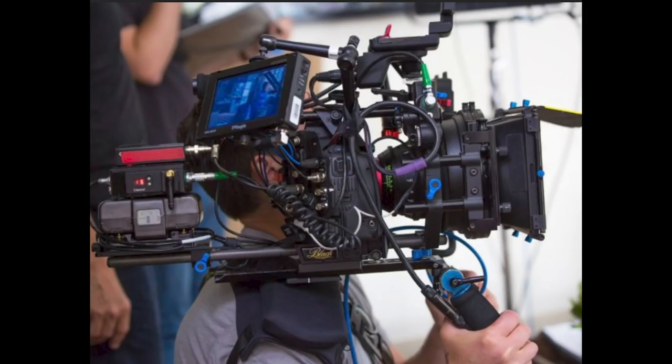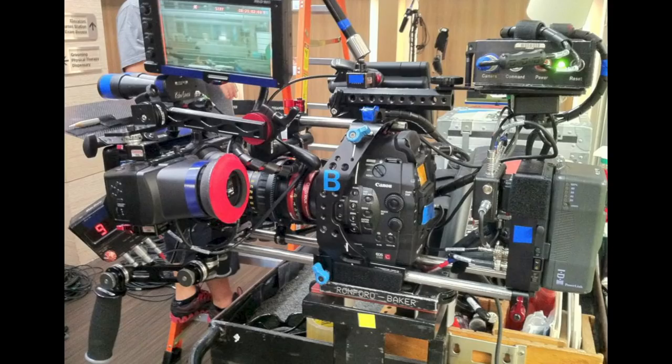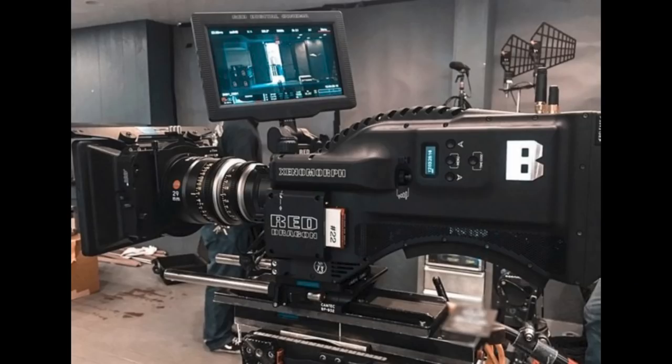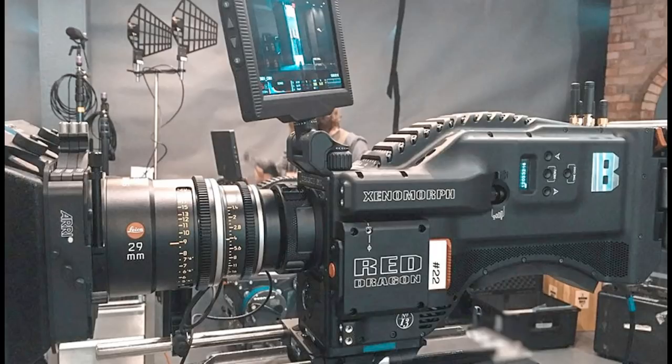The last big trend I saw at NAB this year was camera integration. The days of the digital cinema camera covered in a tangle of wires and third-party devices might be coming to an end. A couple of years ago, we saw Red build the Xenomorph camera for David Fincher. This one unit had a sensor, a screen, wireless video, wireless audio and timecode, a battery plate, and wireless follow focus all integrated into one unit with all the cabling internal.